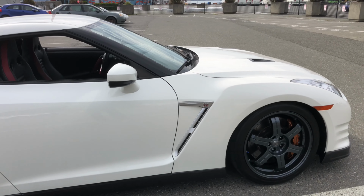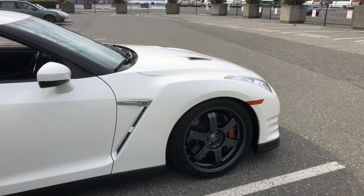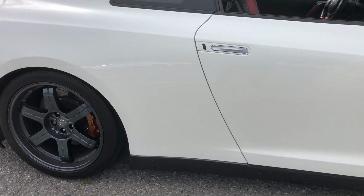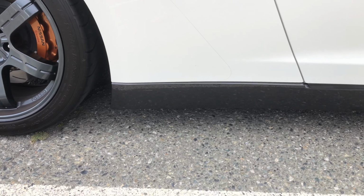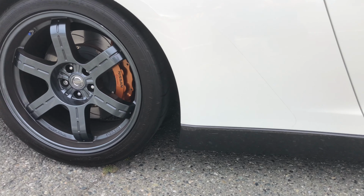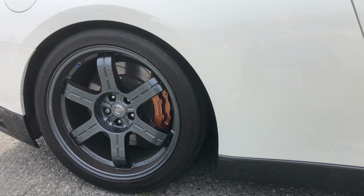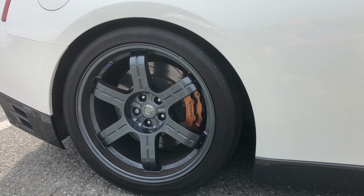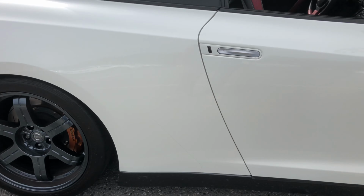It's got a few nicks and scratches, rock chips up front, and some places like tape. You get one right here. I don't know if this camera's catching it. I mean, pretty minor. The wheels are perfect. As you can see, the discs are not original. They were changed, as well as the brake pads. So, service and everything.